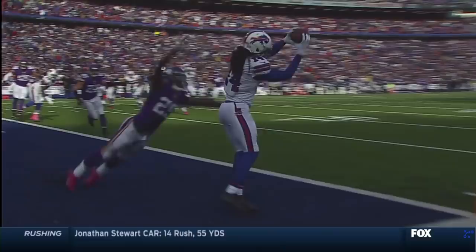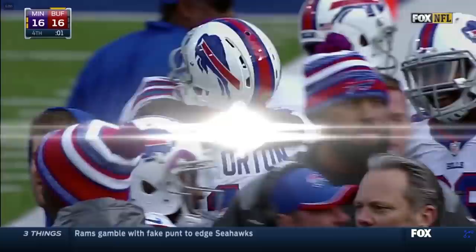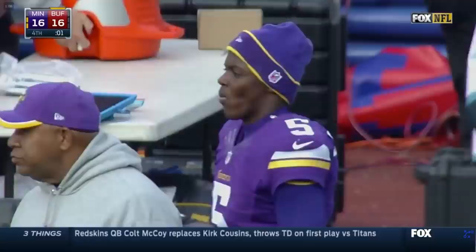Great call by you, partner, 2 plays ago. You said Watkins from the get-go. He's your man. He's your number one receiver. First-round draft pick. They traded up from the 8th to the 4th spot, I believe, to get him.